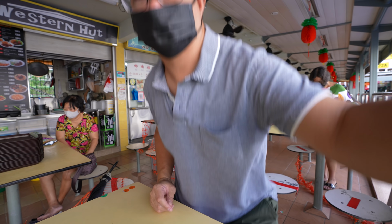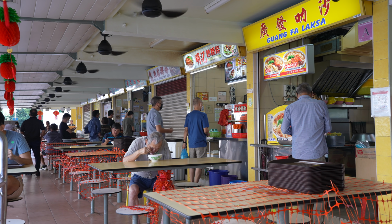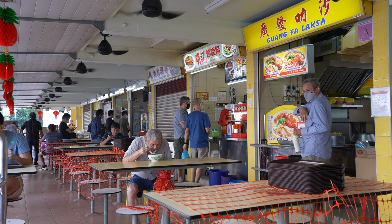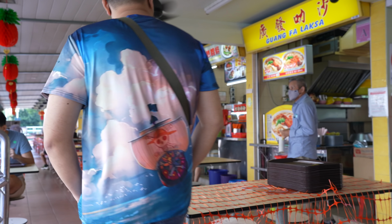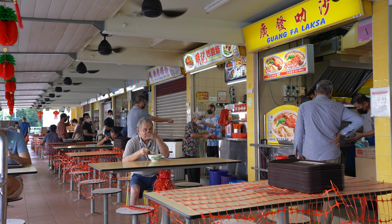So come, let's have this. Yeah, eating here, $5 with chili, and then cockle bean sprout, $5. Also with chili? Also with chili. Thank you.